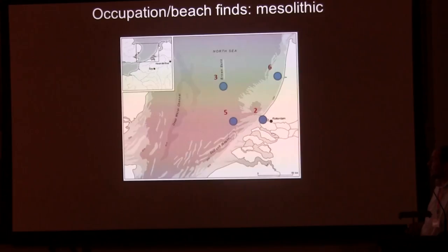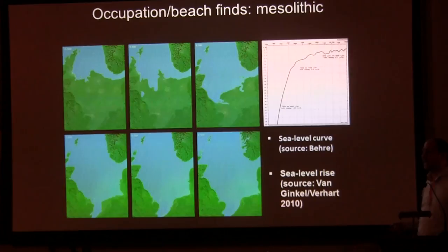And it also goes for the Mesolithic, where we now have a lot of locations where material is coming up from, and then we're not dealing with a stable landscape anymore, but with a drowning landscape, especially after 6500 BC, when the sea levels rise 5 meters in 200 years. So that's an enormous change in landscape. And you see here how quickly within 5,000 years this area is drowning.